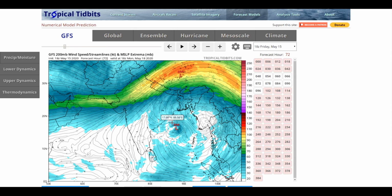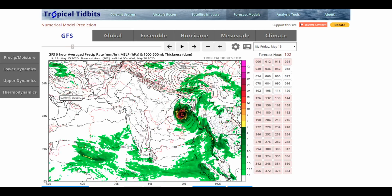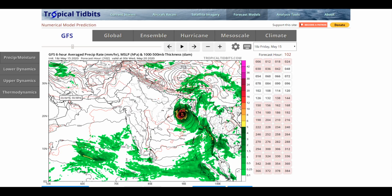And so really the system will have a quite impressive look in about 3 days, barring any dry air intrusion or any short-term inhibition. So most models take this into Bangladesh as a strong Category 4 cyclone, and it could be a super cyclonic storm by the time it runs into Bangladesh or the Ganges Delta, but given the amount of time between now and whenever this thing makes landfall, there's a lot of room for error here on track.